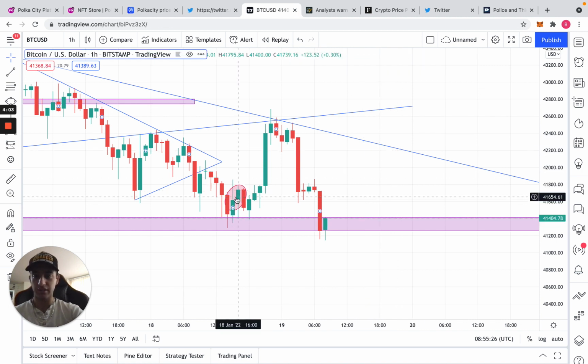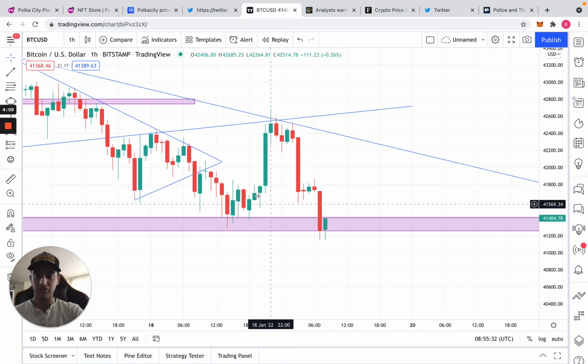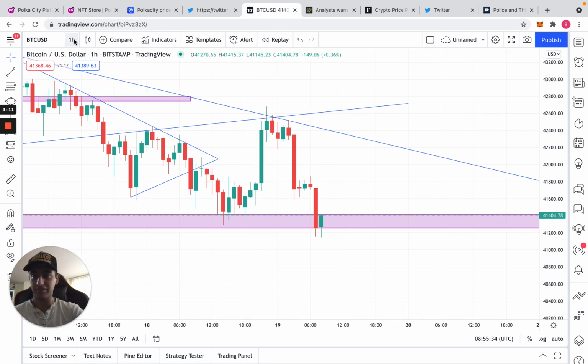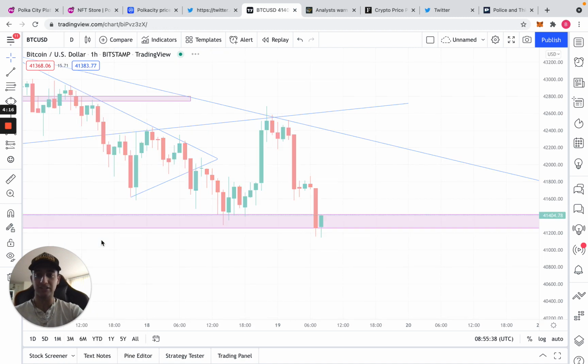Okay, that's how you look at it, guys. That's how you trade these markets. So bear that in mind for your next time that you actually want to enter the market. But as of right now, for Bitcoin, it's looking like we could actually be seeing a decline to the lower levels. Let me go back to the daily and show you again.